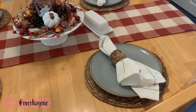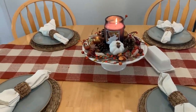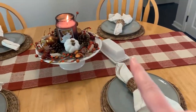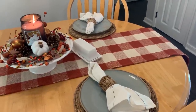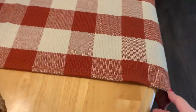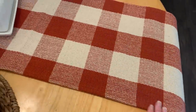And I just love that they're so neutral because they work with basically any season depending on what decor you're pairing them with. So I got this table runner here. This is new this year, and I got it from Pier 1 because they're going out of business, so they had a huge sale. And I snagged this table runner for like $10, which is great for a table runner. It's also really nice quality. I'll zoom in so you guys can see it. It's really thick and it has these fun little tassels on the end. So super, super good quality there.